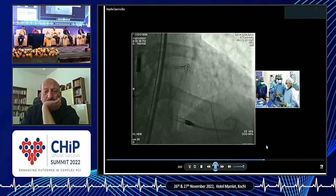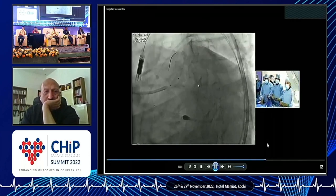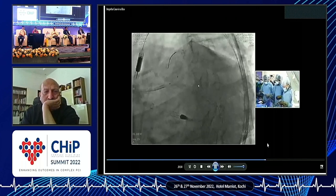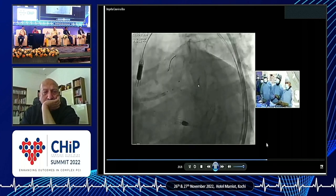Give me a 2.5 balloon. Yeah, 2.5. One 2.5 and one 3.5. So it is crossed quite easily. So everything seems to be okay as of now. So this is going through the 3.5 by 18 Alpine stent. So there we are, okay.